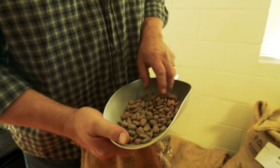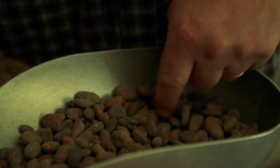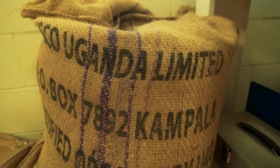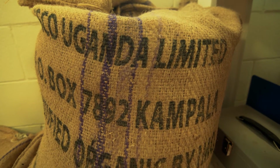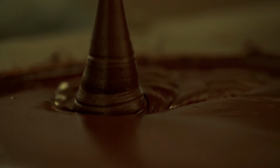So we're gonna sort through here, make sure we don't have anything that could hurt our machines. There's a piece of plastic in there that needs to come out. So we're kind of doing a manual inspection. This is from northern Uganda. We'll weigh out a 20-pound batch, and once we've weighed it, we'll move over and start to roast. Roasting, again, is what helps us bring out the flavors. If you think about it, it kind of elevates all the flavors so we get the best flavor we can possibly get from the bean.